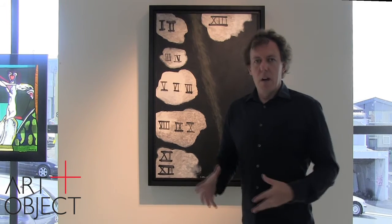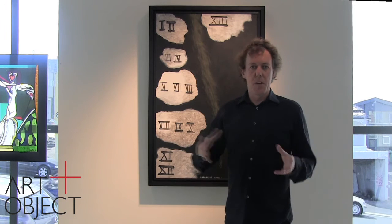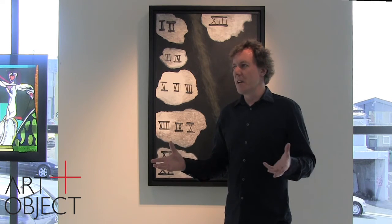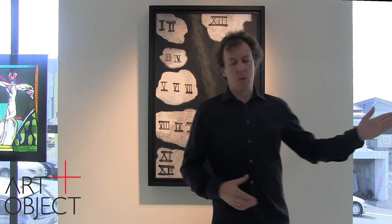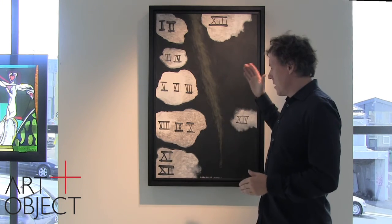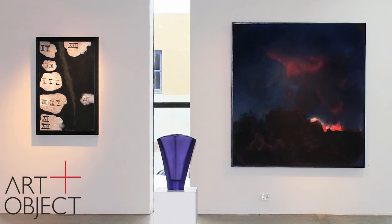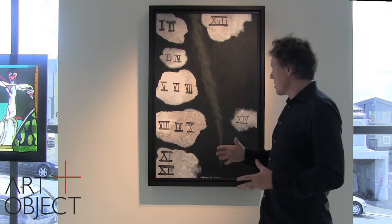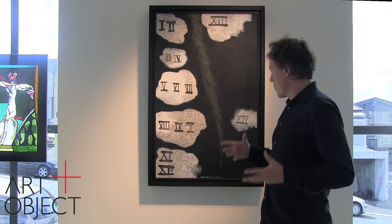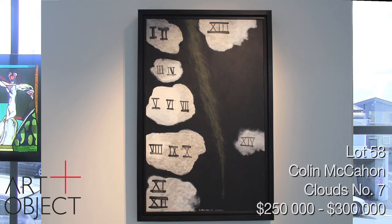I do enjoy installing these shows and putting them together and putting works beside other works and creating conversations that you don't necessarily see when the work's on their own. But in the case of the Merkazich, which I've just talked about, and this absolutely gorgeous Macan, they're occupying their own little autonomous spaces, and it's kind of like they need that. This particular painting encapsulates so much of what Macan was on about in the mid-1970s. It is, of course, Clouds number 7.